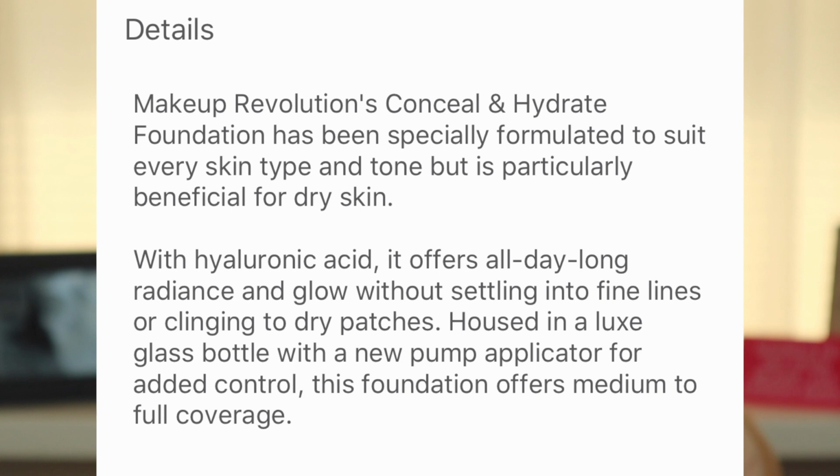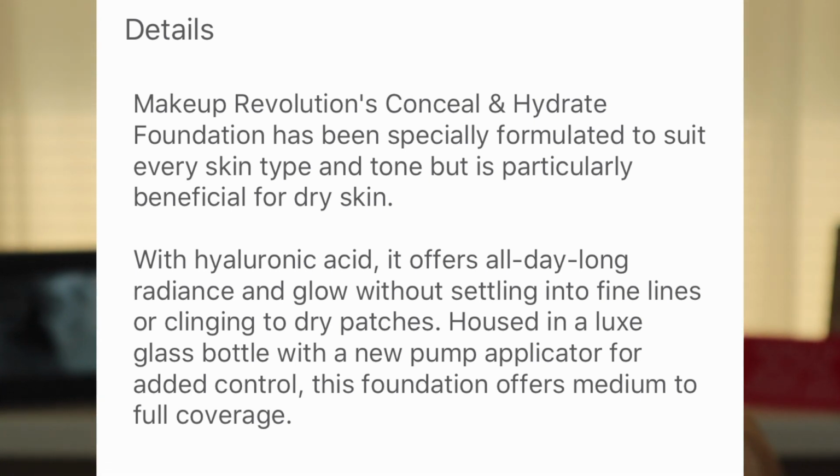So let me give you some specifics on this new Makeup Revolution Hydrating Foundation. The Makeup Revolution Conceal and Hydrate Foundation has been specifically formulated to suit every skin type and tone, but it's particularly beneficial for dry skin. It does contain hyaluronic acid, which says it's going to offer all day long radiance and a glow without settling into fine lines or clinging to dry patches. This foundation does offer a medium to full coverage. This does retail for $12.